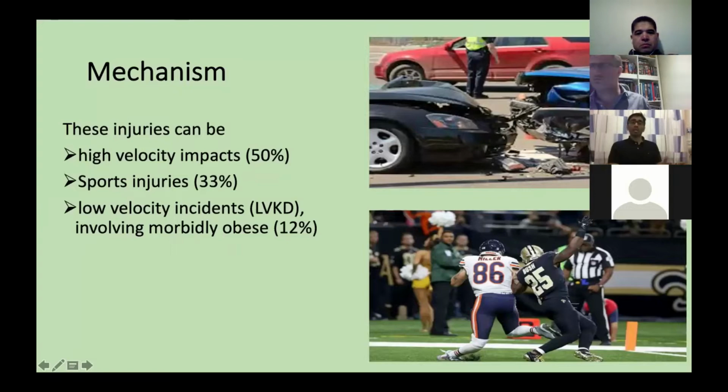So what is the mechanism involved? The most common mechanism is high velocity injuries, and the second most being sports injuries. You see these in contact sports: rugby, football, skiing, ice skating, ice hockey. Interestingly, low velocity injuries also occur in morbidly obese patients, and the neurovascular injury is no different from high velocity or sports knee injuries compared to low velocity injuries.